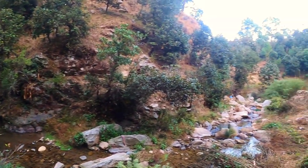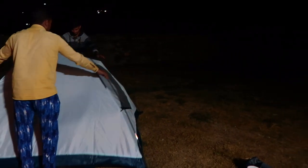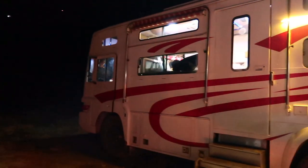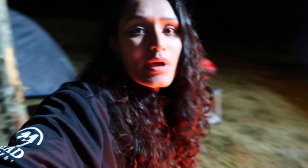Now we'll be winding it up, heading back to our camper and our home on wheels, and then beginning our night camping session. Soaking some warmth in, and currently we are pitching up our tents as well as prepping for the snack. That is our snack station, and we have our camping lights on. We are going to party tonight a little bit, not a lot, I'd say.